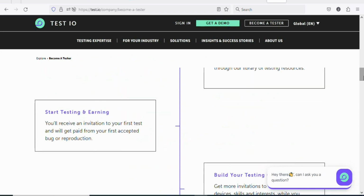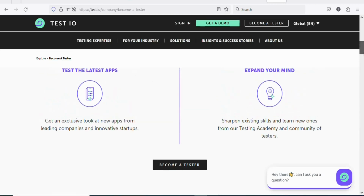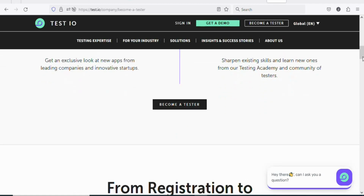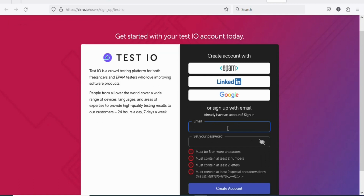So make sure you sign up for an account. Once you sign up, you can take advantage of this website and then make money on your mobile device. So just click on become a tester. Once you click on become a tester, you can see you can create an account using your LinkedIn account or using your Google account, or you can sign up using your email address. Any of these ways that you want, you can use it to create your account so that you can be participating in tests and then get paid. It is very easy. It does not require any investment. So make sure you take action now so that you can be making money from home.